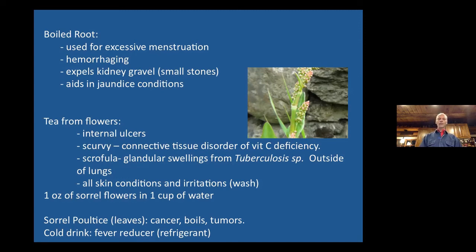And then the cold tea can function as a refrigerant. We talked about that earlier, so as a fever reducer, using it cold for that. Again, this is a very common thing that many people find in their gardens or in their yards, and it's just nice to be able to know what God's provided for us in nature that we can just go and grab and pick, because we may not always have a Tylenol or an aspirin that is readily available.